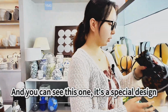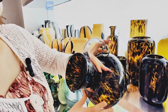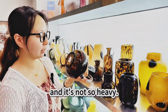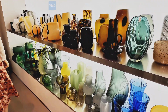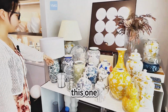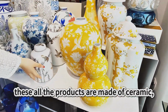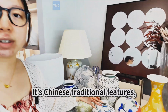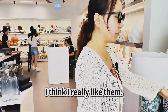You can see this one, a special design. Wow. And it's not so heavy. And this one, all the products are made of ceramics. It's Chinese traditional feathers. I think I really like them.